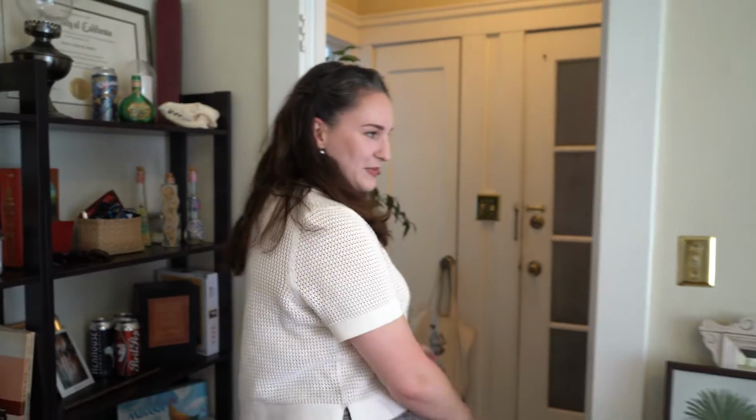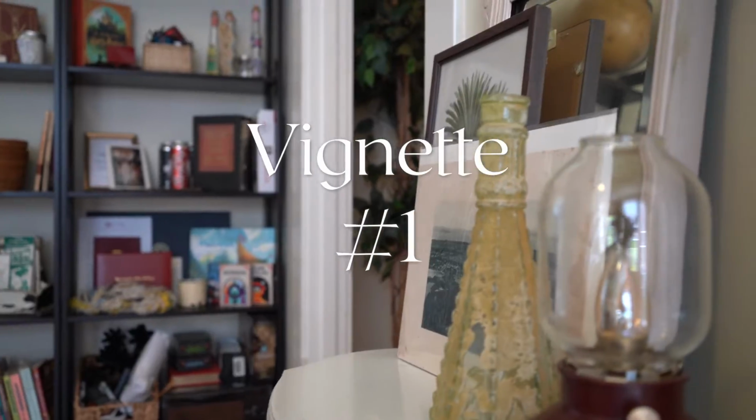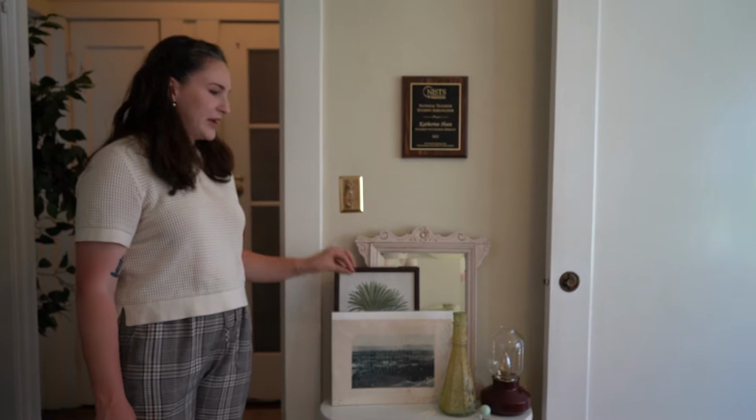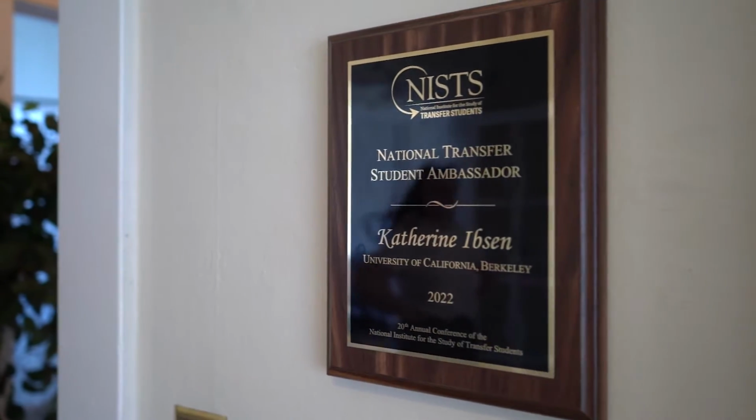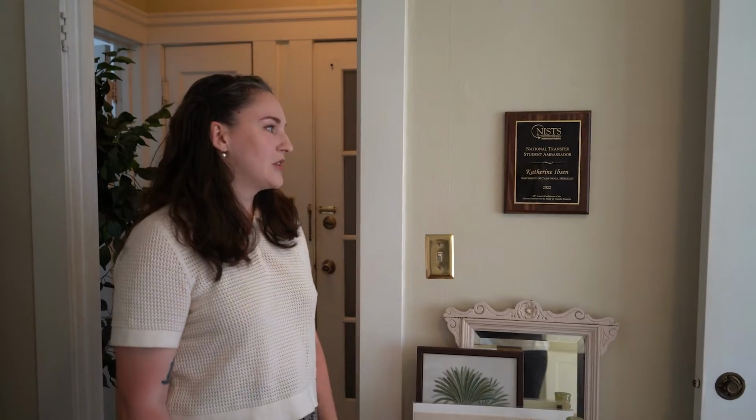Swing on over this way. Yep. So I love making these little vignettes in my apartment. I've been collecting old furniture and antiques and random paintings and photographs since I was like 14 years old. So everything you see in here I've had for a really long time. But this is my newest addition to the area. This is my National Transfer Student Ambassador Award from 2022, where I actually got to go to the National Institute for the Study of Transfer Students annual conference and talk about my experience as a transfer student.